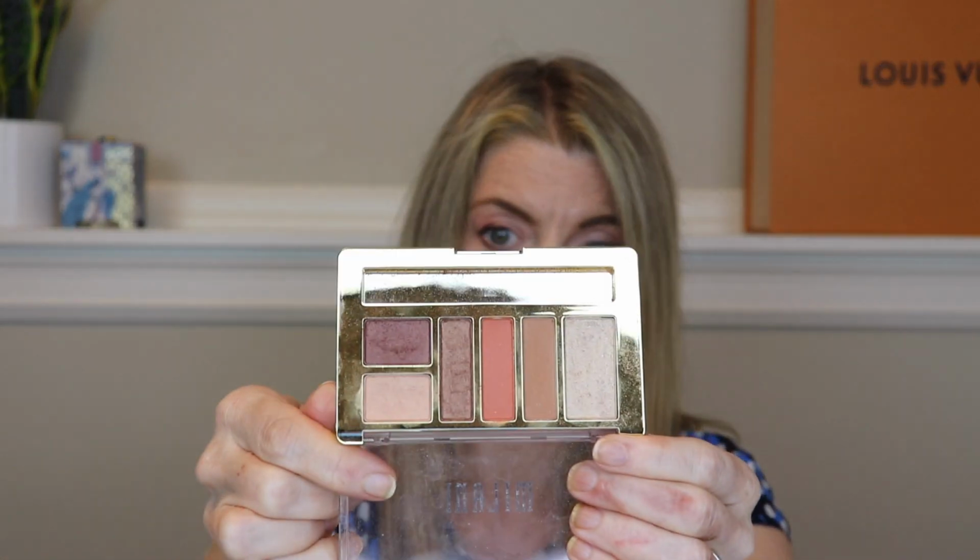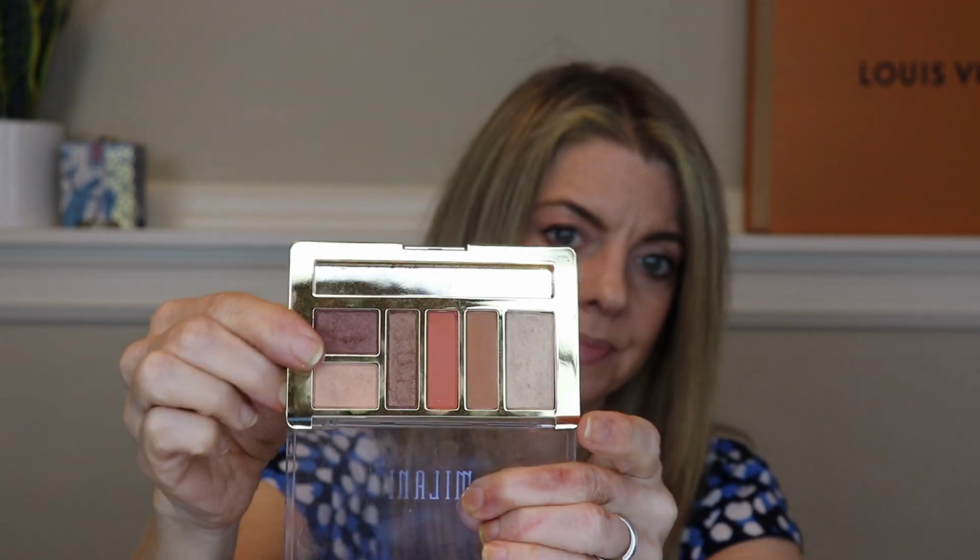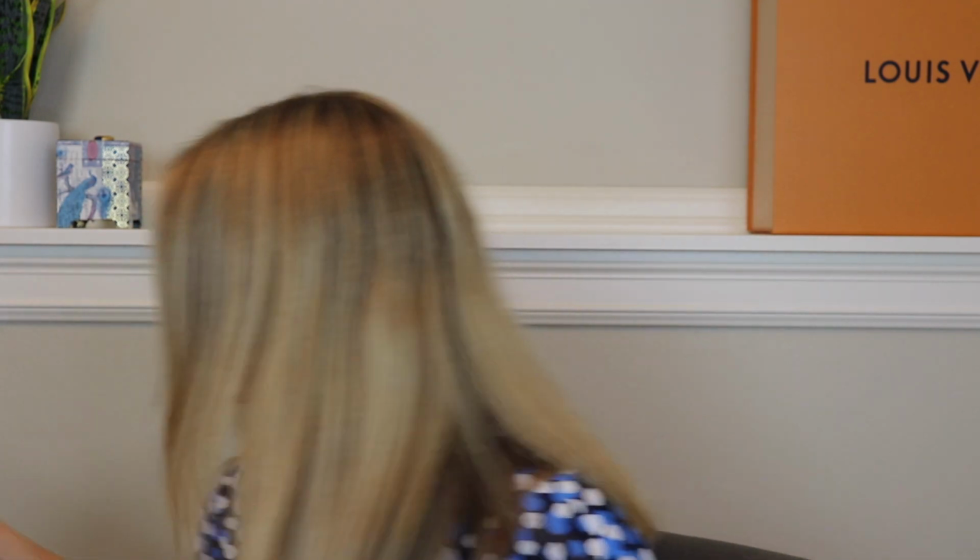Milani, this palette is really old. It still is. We have a little packaging failure there. A gorgeous, you do some beautiful looks out of this palette. And I love, like, Milani tells you on the back, here's some ideas, right? Milani is a really good brand. I felt like for a while they were getting a lot of love, and they haven't been getting so much love. And I'll try it out. Okay.